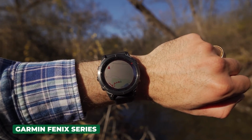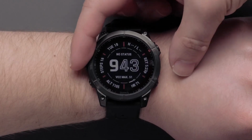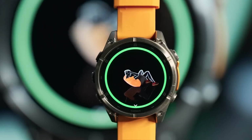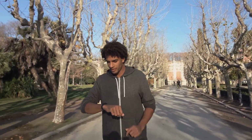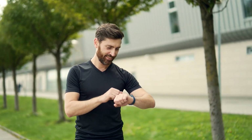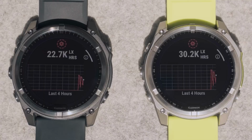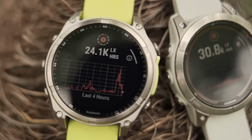Before we get into what the Fenix 8 Pro might bring, let's talk about why this matters. Garmin's Fenix series has been setting the bar for adventure watches for years. If you've used any of them, you know they're built like tanks and packed with advanced tracking for serious athletes and outdoor enthusiasts. Since 2017, Garmin has consistently improved its lineup, with the Fenix 5, 6, 7, and now the Fenix 8, each adding meaningful upgrades.